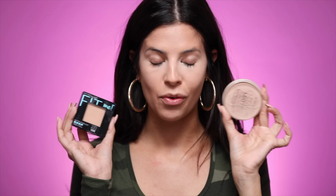On Twitter, I asked you guys about setting powder because that's where I got a little bit stumped. I just couldn't remember exactly, and a lot of you said you used the CoverGirl loose powder, and a lot of you said, girl, we did not set our makeup back in the day, and I believe that to be true. I poked around for the CoverGirl loose powder at Target. I didn't see it, but these two were also recommended in that thread, so of course I have both of these, and I'm going to be using this one, which I still love and use.